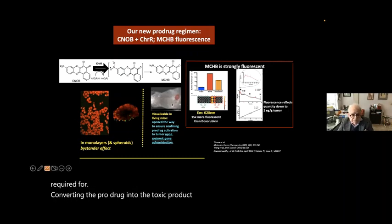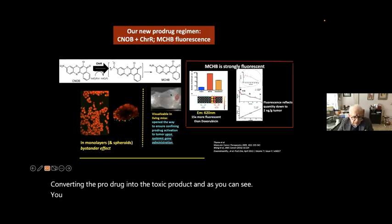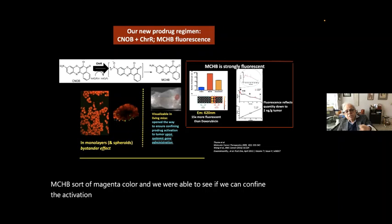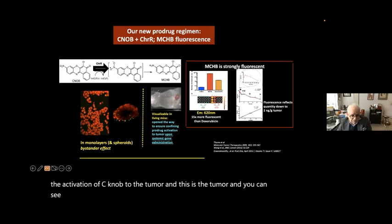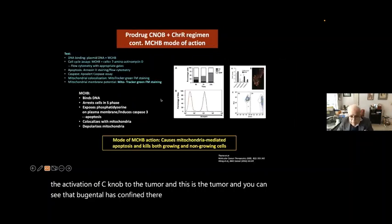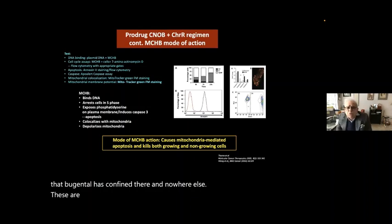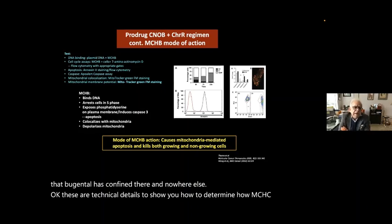And as you can see, MCHB is of magenta color, and we were able to see if we can confine the activation of CNOB to the tumor, and this is the tumor, and you can see that magenta color is confined there and nowhere else. Okay, these are technical details to determine how MCHB kills the cells.